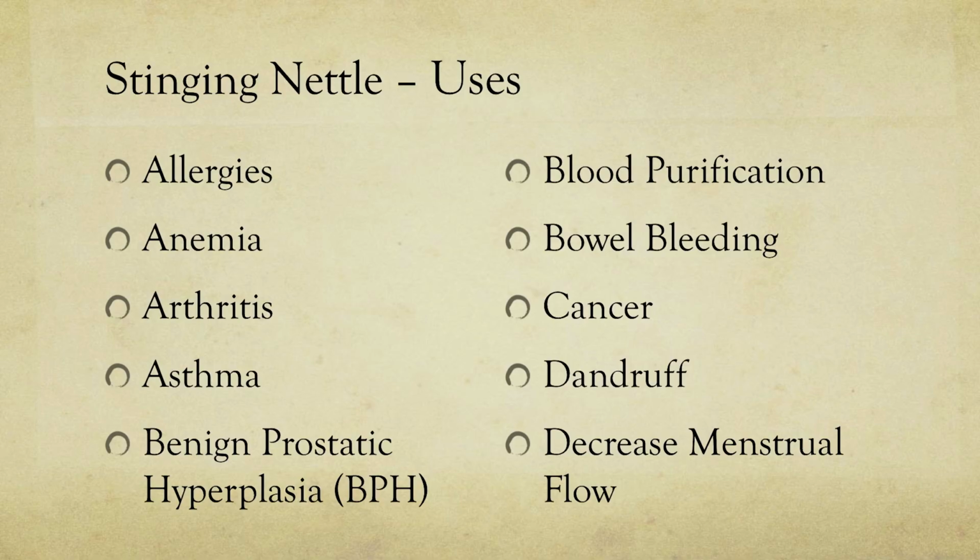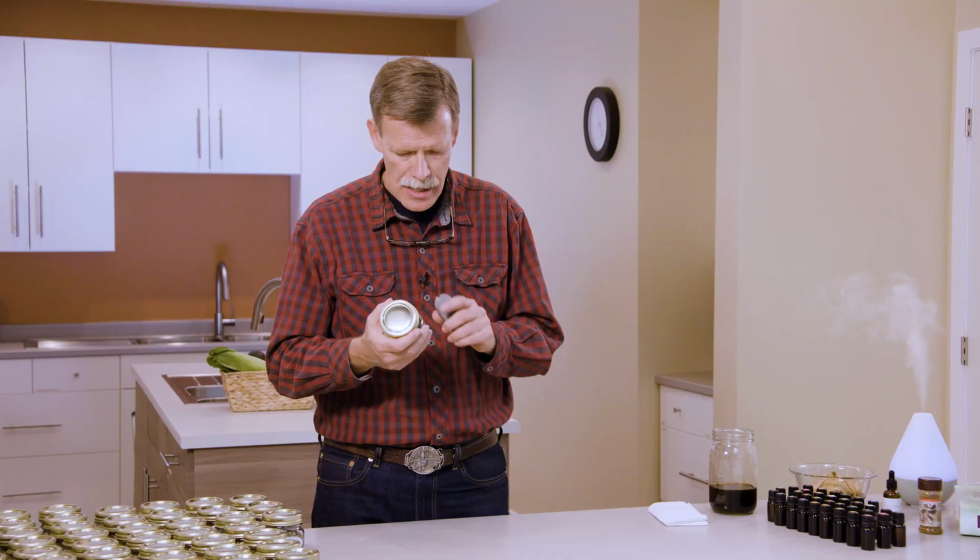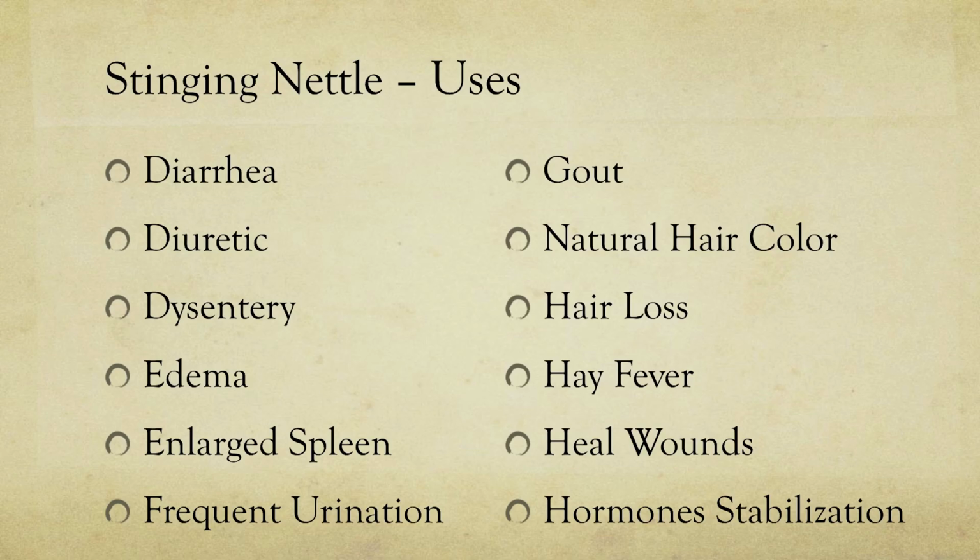Dandruff. Decreases menstrual flow. Diarrhea. Diuretic. Dysentery. Edema. Enlarged spleen. Frequent urination. Gout. Natural hair color. I have people who come in and they will get nettle from me. And they will tell me after about 6 months of using it, their hair starts turning back its natural color. Also, I have men telling me their hair's starting to grow back. Hay fever, head wounds, hormone stabilization.